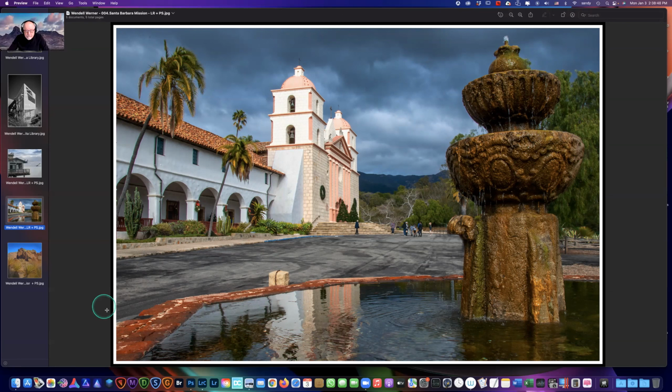A lot of reflections in the water, very nice. And the color, talking about patina on this fountain, I guess the algae and stuff in the water colors that. And yet it's still got some of the nice orange color to offset the blue dark sky there.